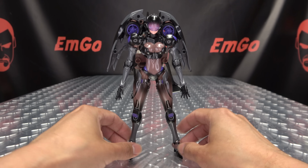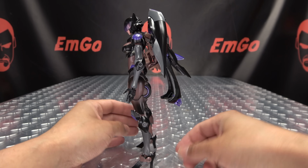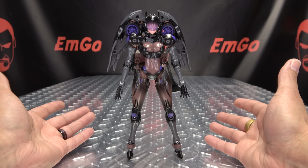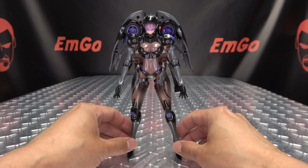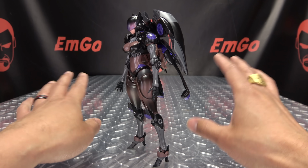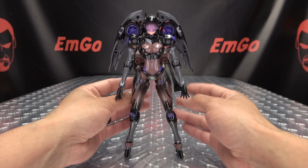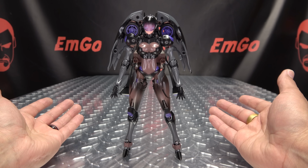And I've said it before, I'll say it again, despite the fact that it has a big backpack and high heels, it's amazing how stable the figure actually is. I mean, 9 times out of 10, the Fembot figures with the high heels are almost impossible to get standing, but these are actually surprisingly stable, all things considered.